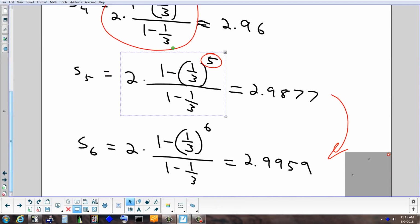Okay? If you added up the 7th term, it might be like 2.999, or even closer to 3. But it's never going to reach it. Any questions on that?